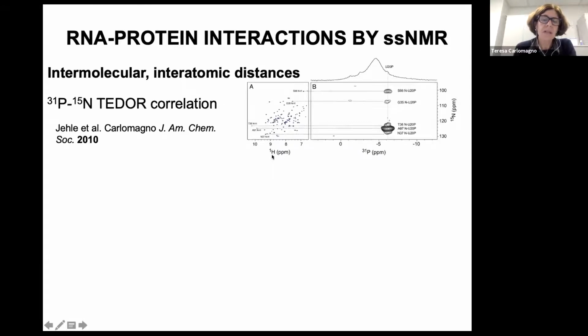And here we started with baby steps, so to say. We first developed a phosphorus-15N TEDOR experiment that could give us the correlation between the backbone 15N of the protein and the phosphorus of the RNA. In this complex, there is a phosphorus that basically penetrates a cavity of the protein. And here you see, and this is the phosphorus of U20, all the TEDOR correlations of this phosphorus with different nitrogens of the protein.